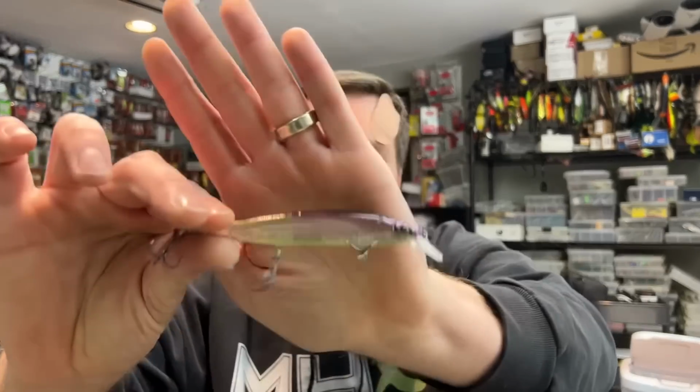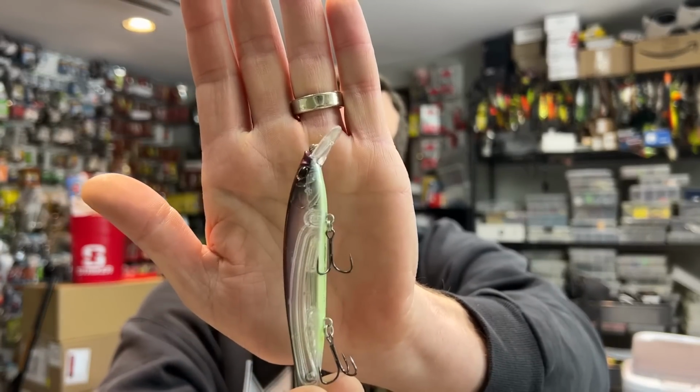This is the Berkley Stunna in what is quickly becoming one of my favorite colors, the Northern Lights color. I'll put a link to all these baits in the video description in case you guys want to check them out. But a jerkbait is a great bait no matter what time of year at drawing fish to it. And in these shallow lakes that have no cover, no features, it's hard to beat a jerkbait.